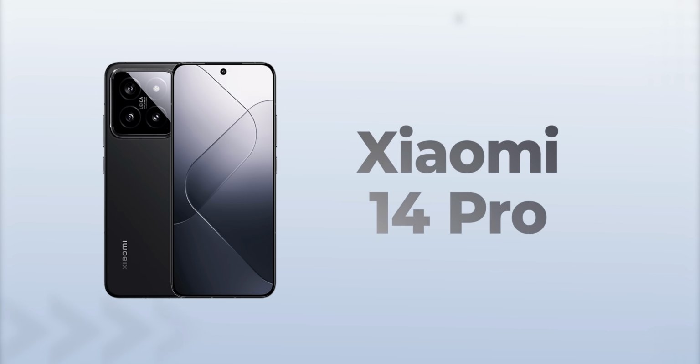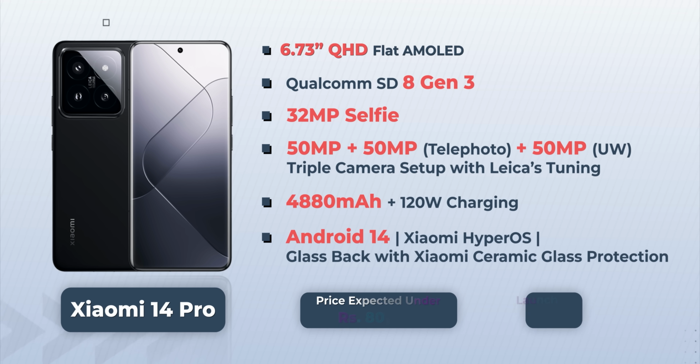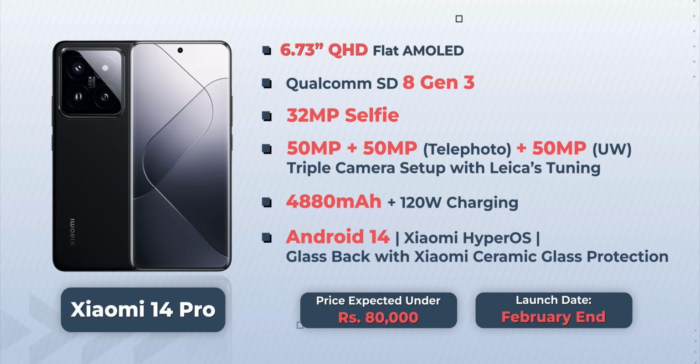So Xiaomi 14 Pro will of course have a bigger, larger display, 6.73-inch display, and a QHD Plus panel as well. And it will have a larger battery, a 4880 mAh battery. Xiaomi 14 Pro is also looking very, very interesting as well.